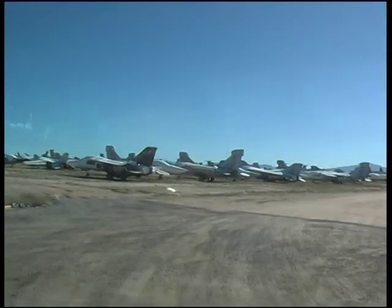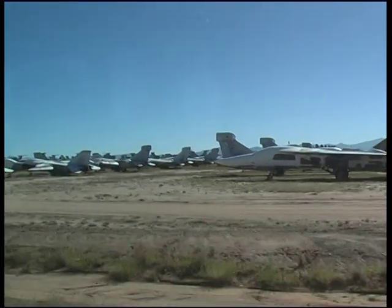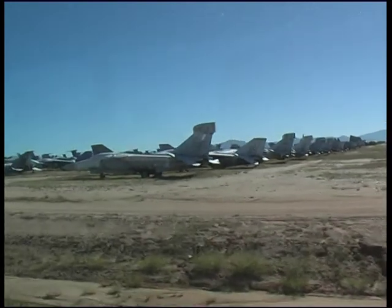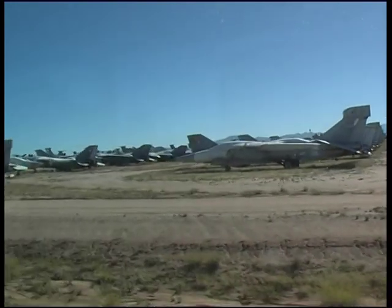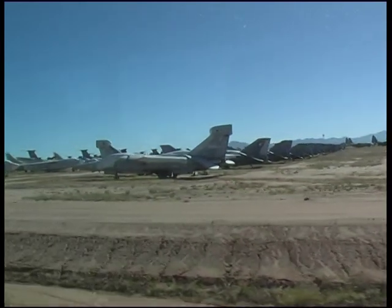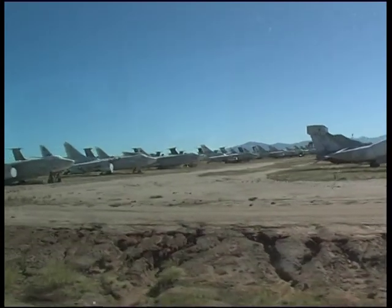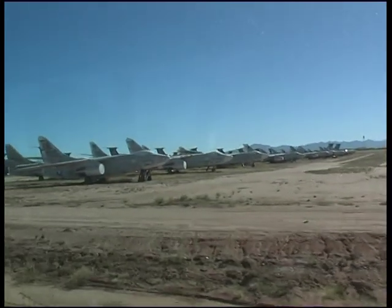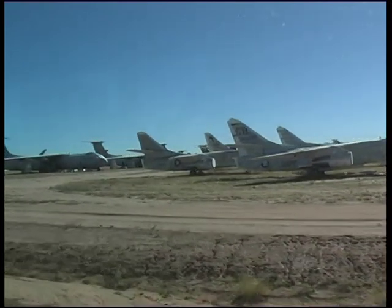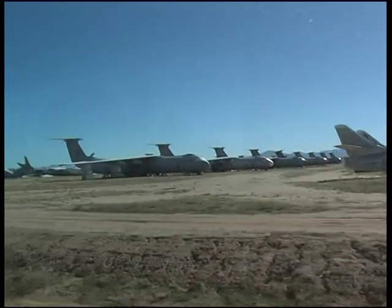Here's some F-18 Hornets right here. This is the only road. Well, they've already cleared this area off up here with all the 141s in here. They chopped them up. Man, they're gone. You cannot believe it. Now they've got a bunch more sitting here ready to chop up as well. And they take these out and melt them into huge ingots, all the aluminum.